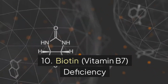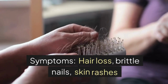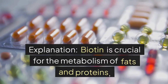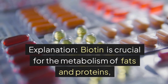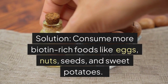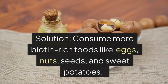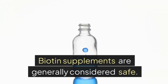10. Biotin, vitamin B7, deficiency symptoms: hair loss, brittle nails, skin rashes. Explanation: biotin is crucial for the metabolism of fats and proteins, which are essential for healthy hair, skin, and nails. Solution: consume more biotin-rich foods like eggs, nuts, seeds, and sweet potatoes. Biotin supplements are generally considered safe.